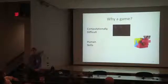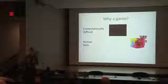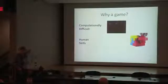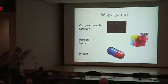And proteins themselves are actually very puzzle-like to begin with. They're three-dimensional, and there is some desired shape that we're trying to find. And through a series of manipulations, you can find the correct structure for that protein. And so it's a very natural problem-solving space.